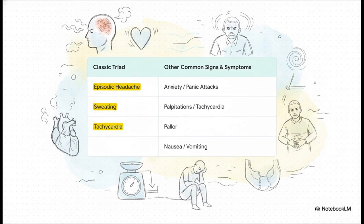Patients might complain of what feel like panic attacks, severe anxiety, palpitations, or sometimes just really vague things like fatigue and unexplained weight loss. The key is that these symptoms are often paroxysmal. They come and go in spells, sometimes triggered by something as simple as changing position or eating certain foods.